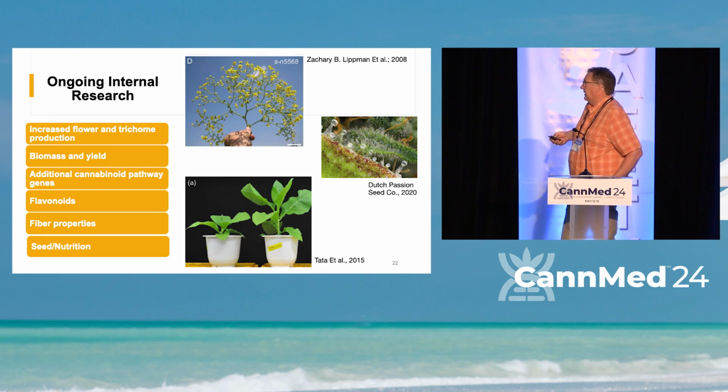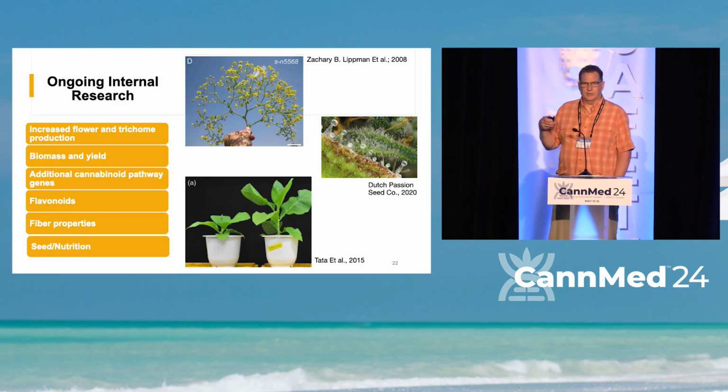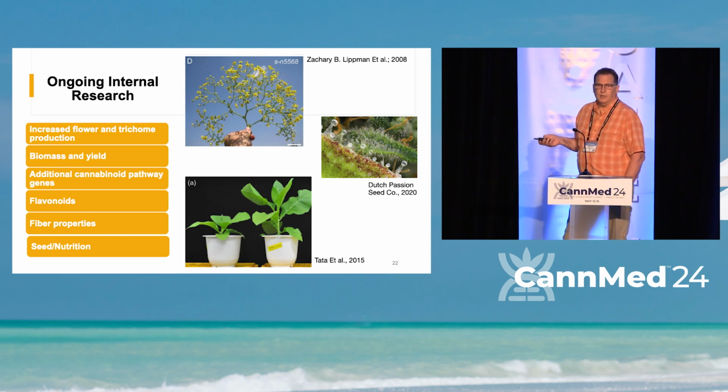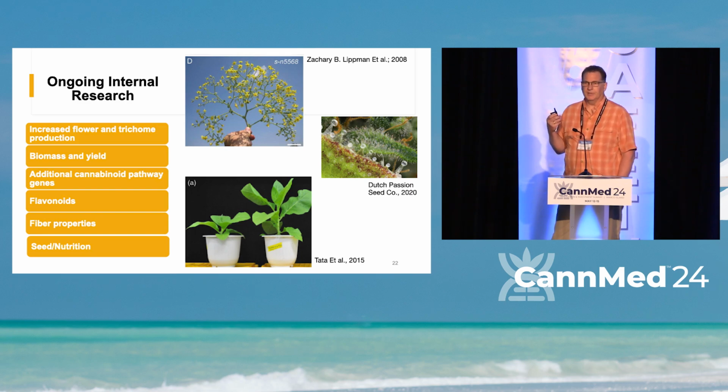So other ongoing research that we're doing besides cannabinoids: increasing flower and trichome production to try to just increase overall cannabinoid levels. Biomass and yield, which is with any crop valuable. Flavonoids, we're looking at the flavonoid pathway to see if we can increase maybe canflavin A, canflavin B that can be used in medicinal studies. Fiber properties, so industrial hemp is up and coming. So a lot of people are asking me, what can we do for fiber in hemp? Can we make more uniform fibers, longer fibers, reduce certain lignins in hemp, things like that. So we'll look at fibers.